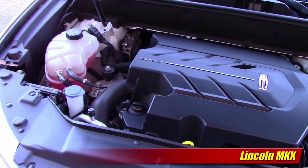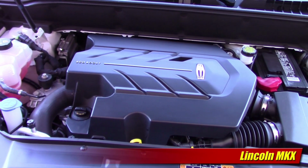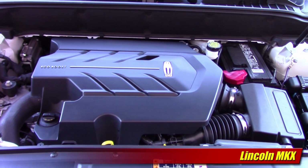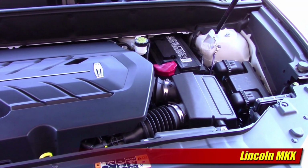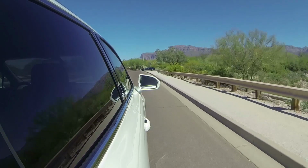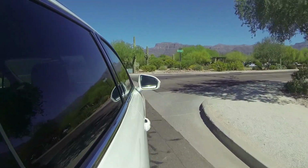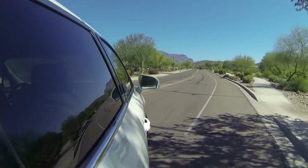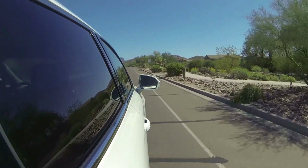Under the hood of our MKX is the optional of its two engines. With 32 more horsepower than the standard 3.7-liter V6, the 2.7-liter twin-turbocharged EcoBoost engine has 335 horsepower and 380 pound-feet of torque. It comes standard with all-wheel drive and a 6-speed automatic transmission with steering wheel-mounted paddle shifters. The EPA rates it here at 17 mpg city, 24 mpg highway, and 19 mpg combined.